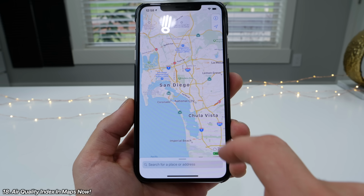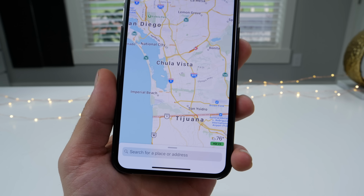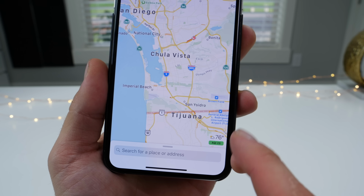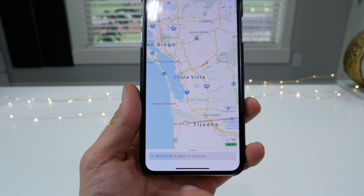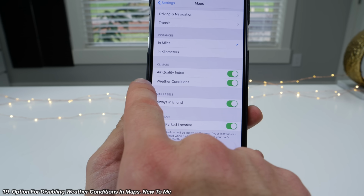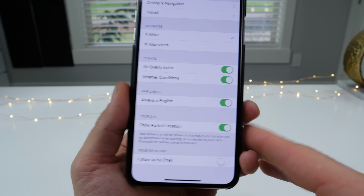Now in the Maps settings, there's a new option here for air quality index. So now on top of the weather, when you zoom into a certain location in Maps, you'll also notice the air quality index right here, right below it. It indicates it's pretty good. It's green right now. I assume it'll turn red in really bad areas. And also, I haven't had this option before for weather conditions in Maps. It's new for me, but it might not be a new feature altogether.